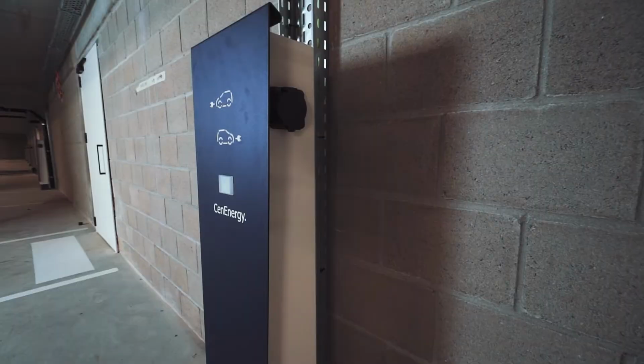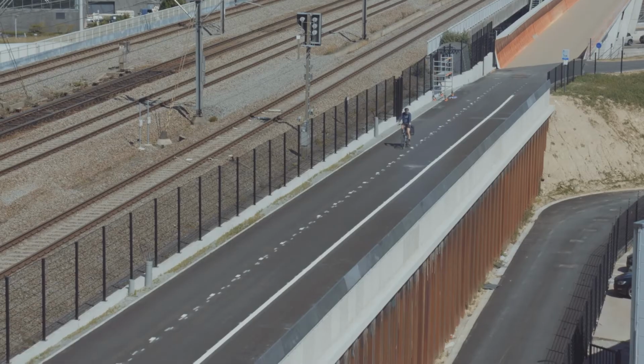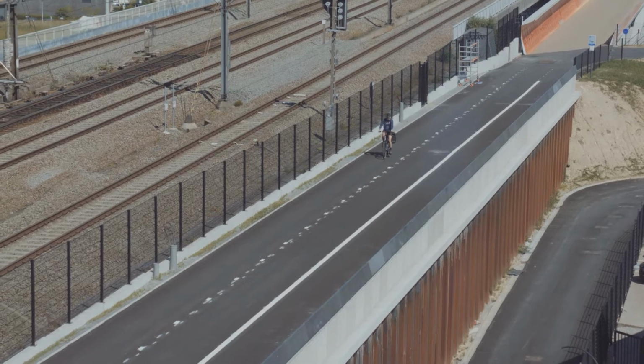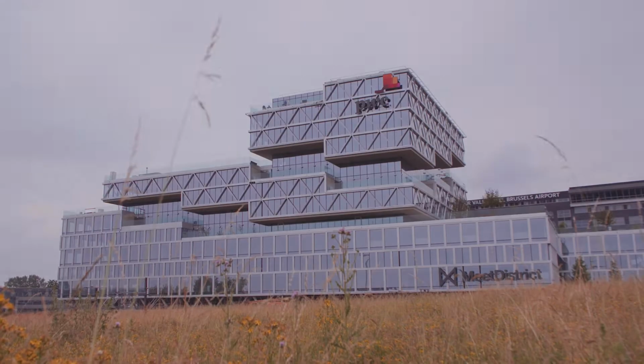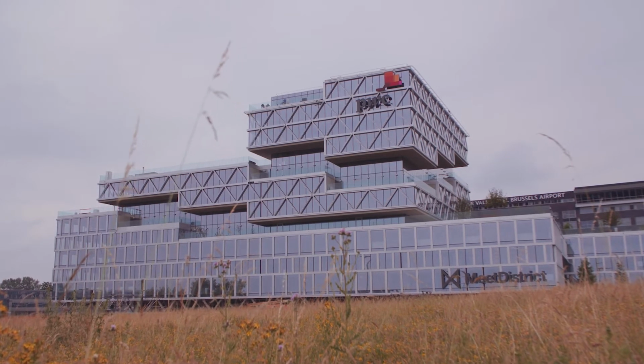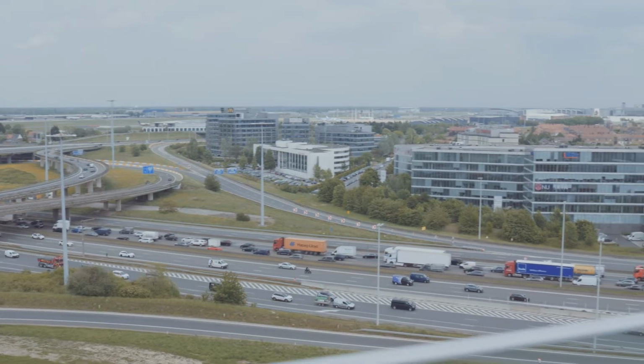Yeah. And of course, you should have the ability to come by train, to come by tram, to come by bicycle. And so all those means of transportation coming together in one single place with easy access, that was really a key decision point. Now, another great visual is this, of course. This is like a permanent billboard for PwC because you have so many traffic passing by right here.